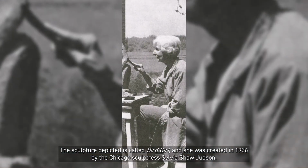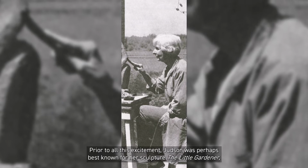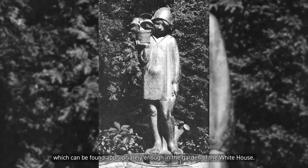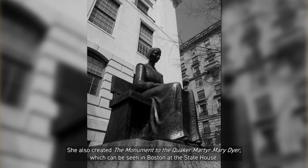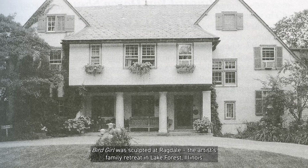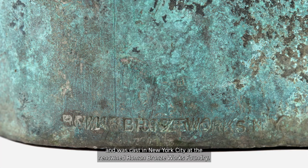The sculpture depicted is called Bird Girl, and she was created in 1936 by the Chicago sculptress Sylvia Judson. Prior to all this excitement, Judson was perhaps best known for her sculpture The Little Gardener, which can be found appropriately enough in the garden of the White House. She also created the monument to the Quaker martyr Mary Dyer, which can be seen in Boston at the State House. Bird Girl was sculpted at Ragdale, the artist's family retreat in Lake Forest, Illinois, and was cast in New York City at the renowned Roman Bronze Works foundry.